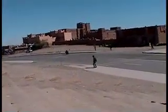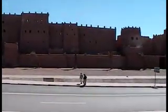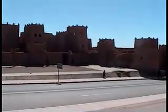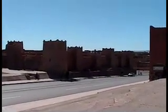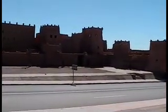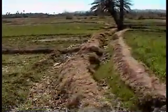This is where many movies that have Moroccan scenes in them are filmed. I guess because it's so inexpensive to shoot a film here. So lots of Western movies here, and lots of movies that involve India or anywhere. Guess I'll have to watch the Indiana Jones movies again, see if we can see some of the places we're seeing right now. Little farming area here, apparently.